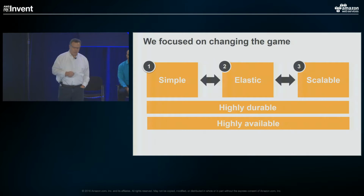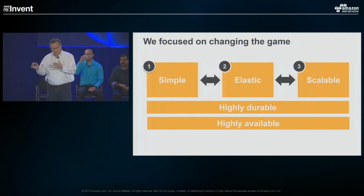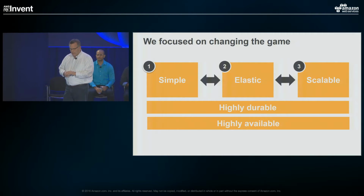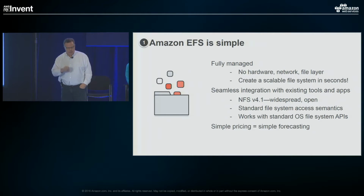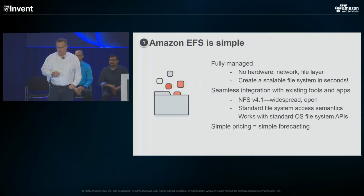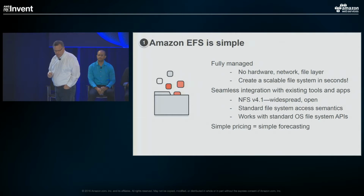EFS takes a different approach, which is to change the game. So really three ideas here: simple, elastic, and scalable, based on a very highly durable and highly available design. So let's step into each of those. EFS is completely managed by us. There's no hardware, network, or file layer for you to manage. You can create a file system in seconds. You basically just have to tell us what its name is and make one selection.